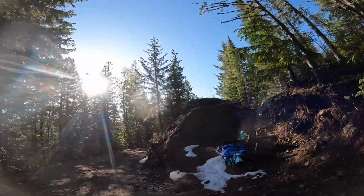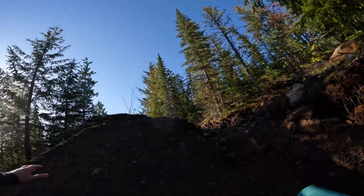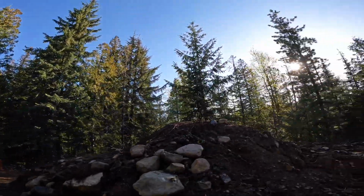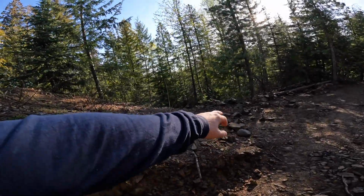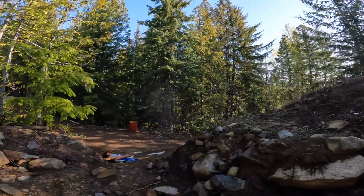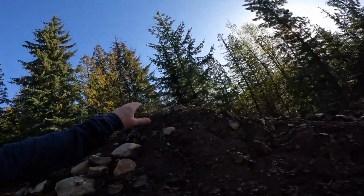But there were definitely some times last year, after I got comfortable, when I was completely missing this whole landing, like over-clearing the whole thing, which is a pretty big jump as it is, and I was landing all the way down here where these rocks are. So basically what that means is I have the speed to make this lip way steeper and make this landing way bigger.